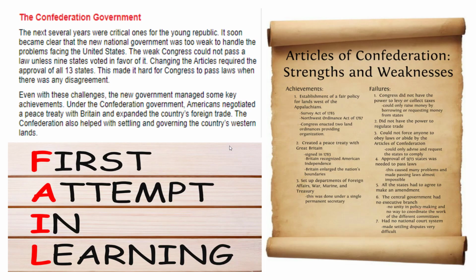The Confederation government. The next several years were critical ones for the young republic. It soon became clear that the new national government was too weak to handle the problems facing the United States. The weak Congress could not pass a law unless 9 states voted in favor of it. Changing the Articles required the approval of all 13 states. This made it hard for Congress to pass laws when there was any disagreement.